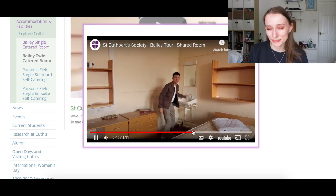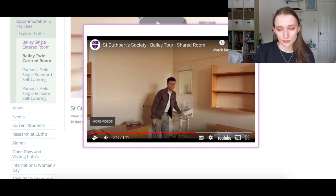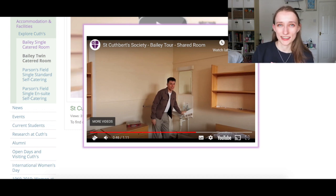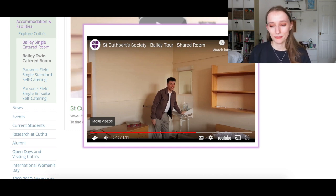I'm sorry, Durham. I wish I could give it more points, but I think I'm going to give Durham a 5 out of 10 because although I'm sure a lot of the rooms are old and lovely, which as you know I like, the fact that it's £7,400 for a twin room, it's expensive. Maybe living in Durham is expensive. I don't know that much about Durham.